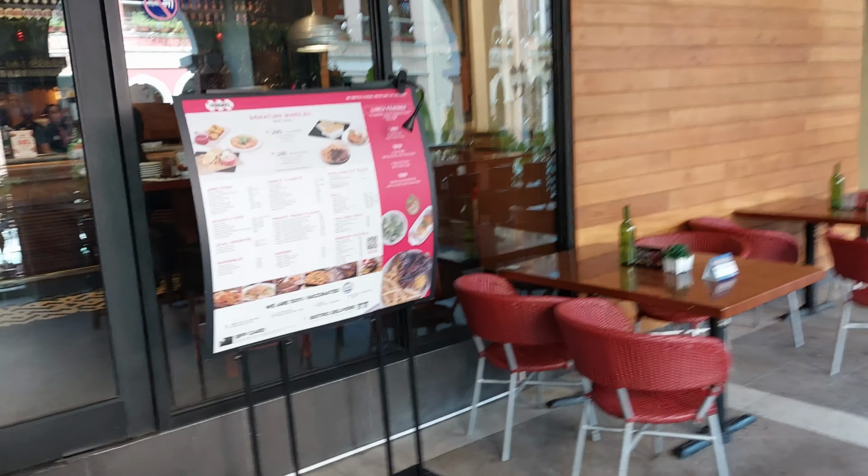So that's the entrance into the mall. If you want to check out some shops and stuff along there, and at night this will be all lit up, which will be pretty good. You've got a few more restaurants inside here too, and it's busy down here.